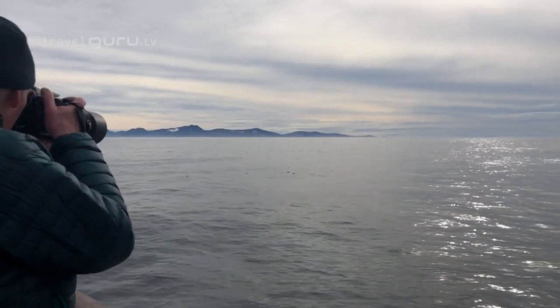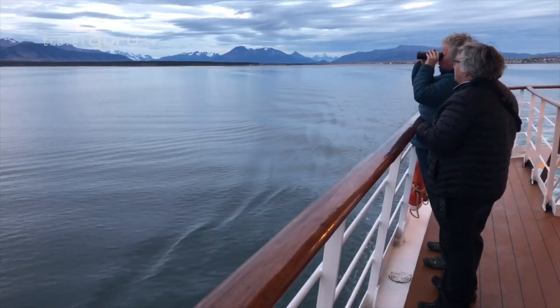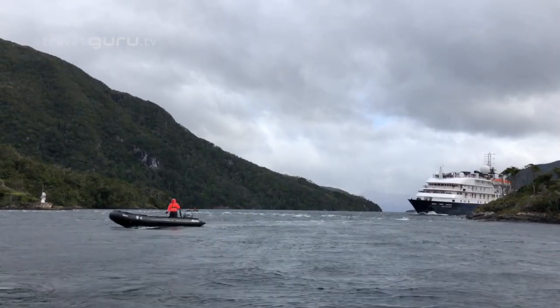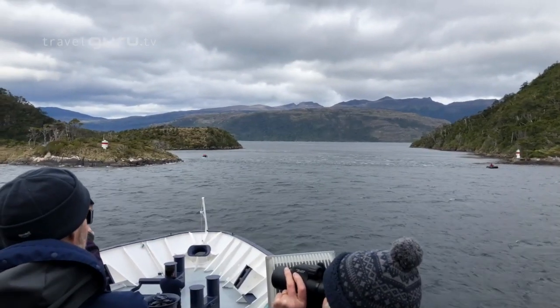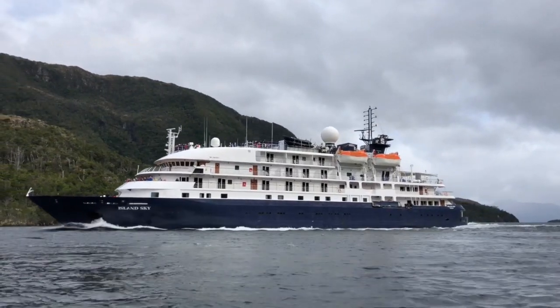I chatted with the expedition team leader, Hannah Lawson, about the flexible nature of an expedition itinerary. Expect the unexpected. You're not just going port to port. You're kind of working a little bit more flexibly with what the environment has to offer. Especially with the Chilean fjords, we have a lot of these narrows that we have to go through at particular times. We have an itinerary, but it's often flexible. We'll change things around depending on what the weather's like or if we've had some wildlife sightings.